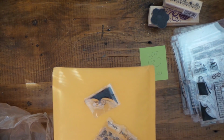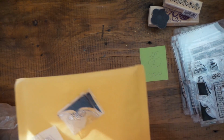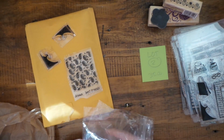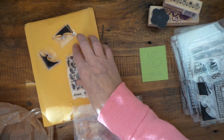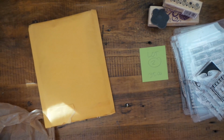And then you get two more corners. So you've got a corner for each, all four corners. And then drama and best friends. Oh, and here's a little... I think that went with it too. But I had to cut it up to fit it into my clear cases. But everything is here, and I can't remember what.